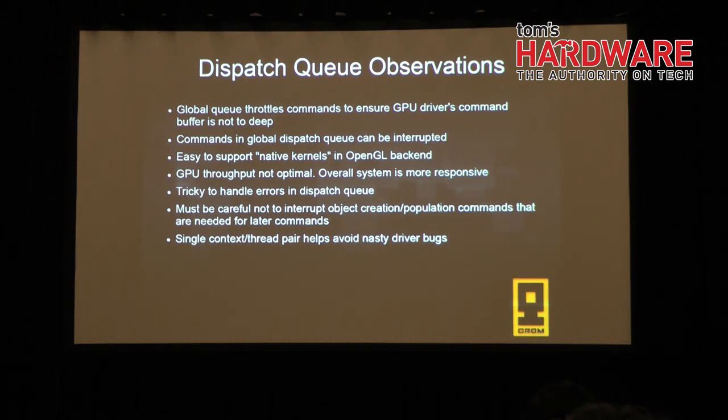So this effectively allows us to cancel commands. We can also support concepts like OpenCL native kernels, but in OpenGL, it's very useful. Now the system and GPU throughput is not optimal, but our overall performance of the system is much more fluid.